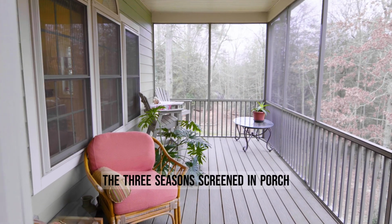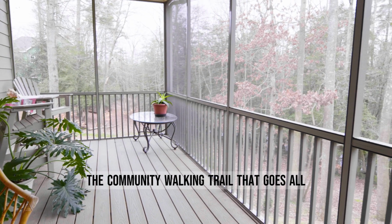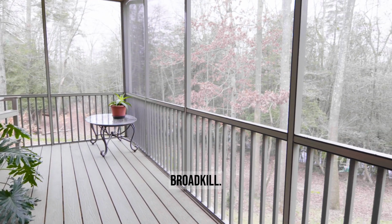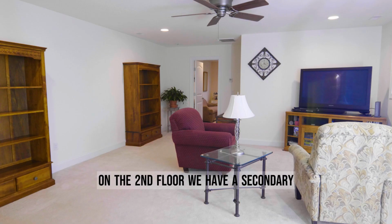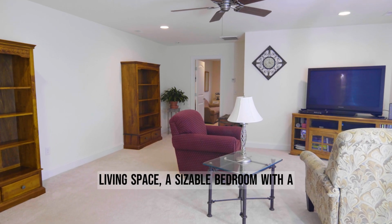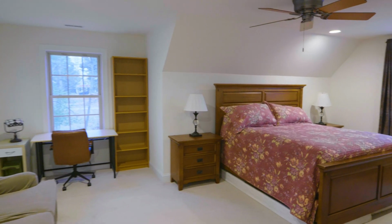The 3-season screened-in porch located off the dining room overlooks the community walking trail that goes all the way down to the head of the Broadkill. On the second floor, we have a secondary living space, a sizable bedroom with a very large walk-in closet, and a full bath.